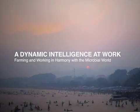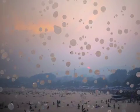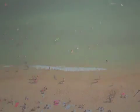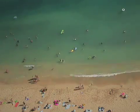Many of us now understand that the future well-being of our species is likely to depend on our ability to coexist harmoniously with our planet's natural living systems. And that includes working more creatively with the enormous intelligence of this microbial world.